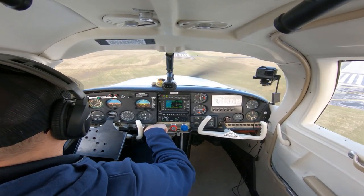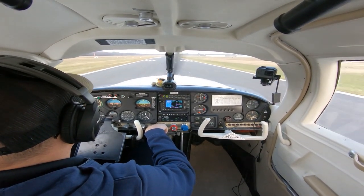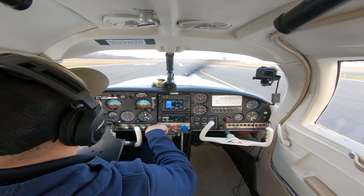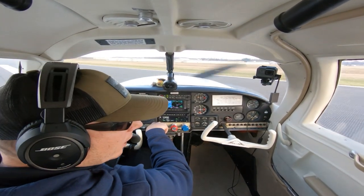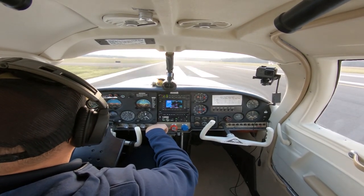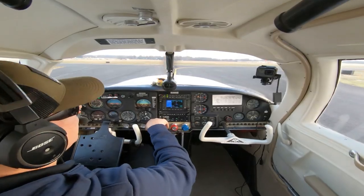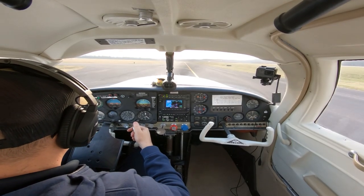Okay, check that gear is locked. Little bounce. It got windy all of a sudden. That's weird. Okay, so let's put that mixture or the carb heat right in. And we'll back taxi this first, Alpha 3. Okay, so that was a little windy there. But it's all good. And Orange County traffic, Mooney clear of runway 4, Orange County. Fuel pump's off. Keep the lane light on, strobes on.